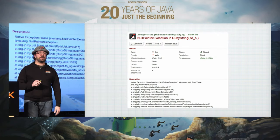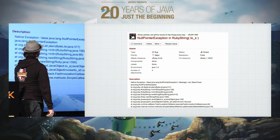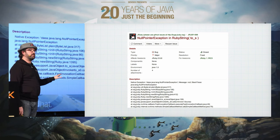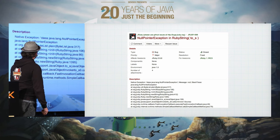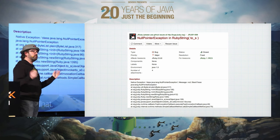Okay, so is this a good bug report or a bad bug report? We get lots and lots of these. It's improved over the years as people get more into doing bug reports. But this is literally the entire bug report: a null pointer exception in some line of code. Who knows what they were running?